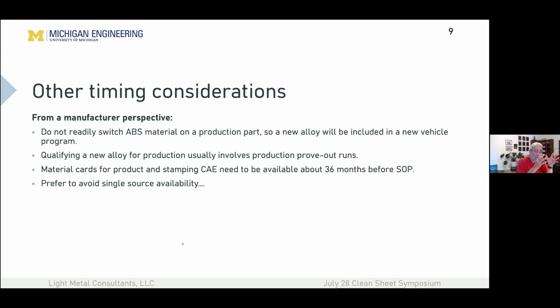And what we need to emphasize is that qualifying a new alloy, any new alloy for production, involves production prove-out runs, and it involves all kinds of things, not just laboratory stuff. We need to do some production prove-out runs to define the production capabilities at the mill, and then verify how the material works in response within the various manufacturing steps. And it also means that if I want to have a new material, I need to have material cards for both the product and the stamping CAE to be available at least 36 months before any starts of production.